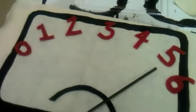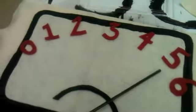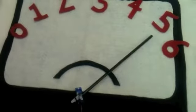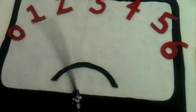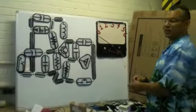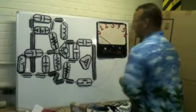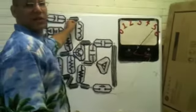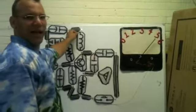So this is how we will measure our fuzzy logic circuits on the board over there, with this handy-dandy little felt and microcontroller controlled meter. This allows us to show kids in the back of the classroom what voltage is present in the circuit. If you're in the back of the classroom, can you tell that there's voltage there? Absolutely. And that's what we're after.